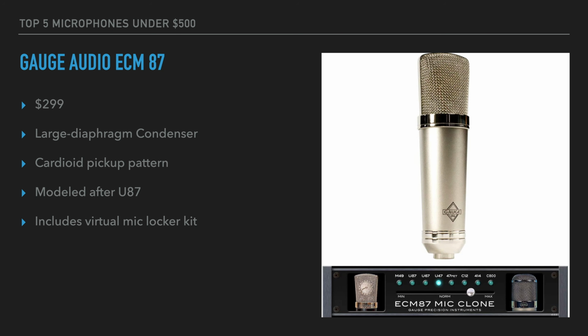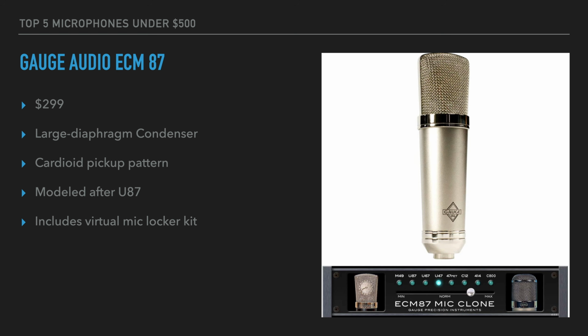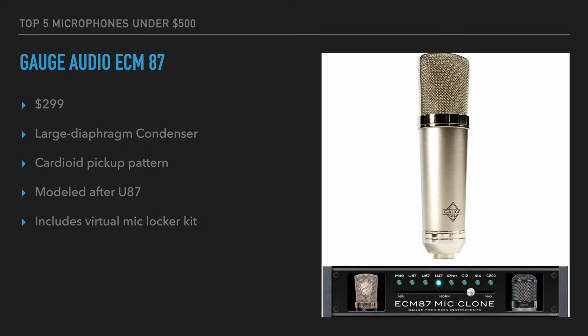Not only that, the Gauge ECM87 itself is a great standalone microphone. So even if you don't use the mic clone software that's included with it for the $299, you still just have a great microphone, man. So I think that this is one of my top on the list. Definitely have one of these in my order ready to go, and I'll be bringing a full review up on this joint soon, because at $299, how could you just say no?